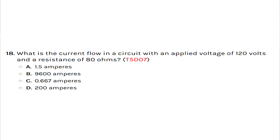Okay. 18. What is the current flow in a circuit with an applied voltage of 120 volts and a resistance of 80 ohms? Applied voltage of 120 volts and a resistance of 80 ohms. Possible answers are A, 1.5 amperes. B, 9,600 amperes. C, 0.667 amperes. Or D, 200 amperes.